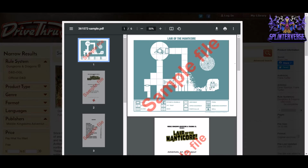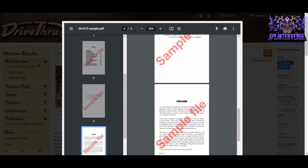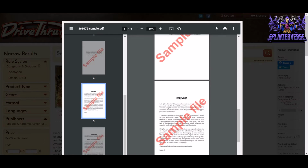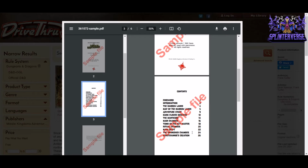So looking inside here, you get to see 6 of the 29 pages. Got that classic style map, which is always fun, and some quotes, foreword, introduction. So yeah, very cool. And look, it's got the adventure start, and then this is kind of all the parts of the adventure, and then you get to the main crypt and the unfinished.